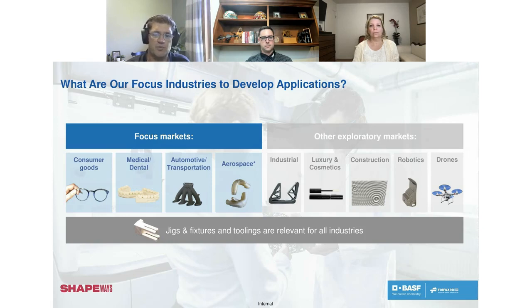Medical and dental, of course, is more in the back end process side of things. Automotive and transportation is what we're going to focus on today, so I won't belabor that point here. And then, of course, aerospace. We're seeing good success in aerospace as far as tooling goes. Our material portfolio doesn't complement the flightworthy, but tooling and some of those service parts and things like that we've had some good success with.